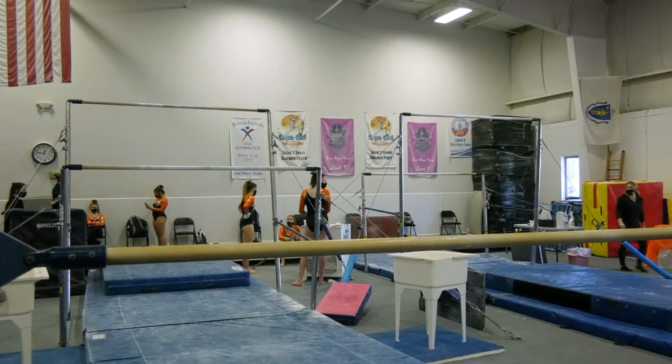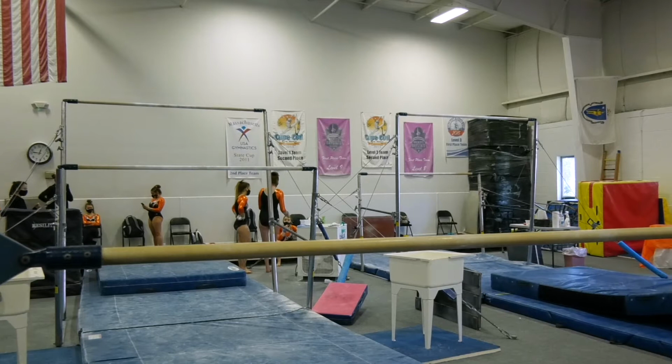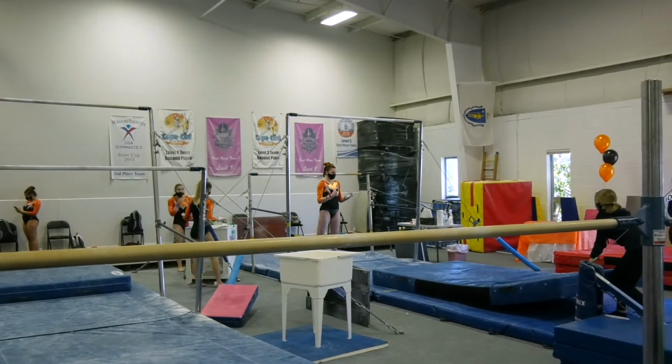So Sawyer will be starting from a 9.0, and then will receive bonus for doing her kip straddle up handstand for a 10th. And then we'll receive 2/10 bonus for doing a giant to her layout dismount that she did stick. The score should go up.